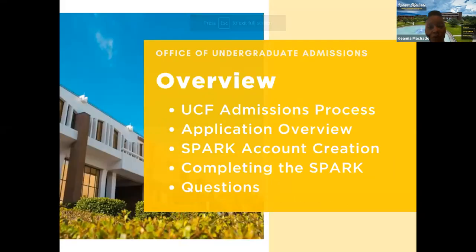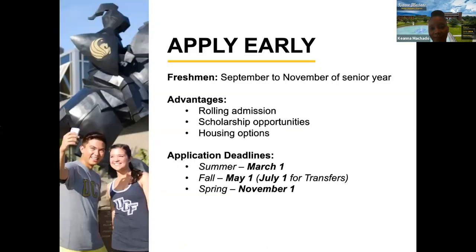So just a general overview of what we will be discussing this evening. I'll be going over the admission process, criteria, what it is that we look for to be able to make the admission offer, and give you some information about the application and the options that you have as far as submission of this information. And then we'll dive a little bit into the UCF Spark form, so creating an account for Spark and completing and submitting this information to us. And then we'll have some time for questions at the end.